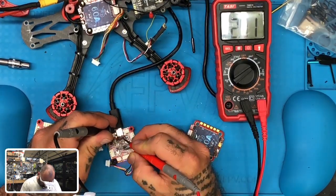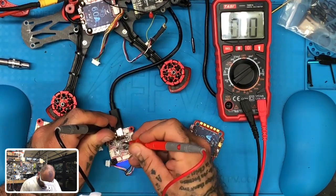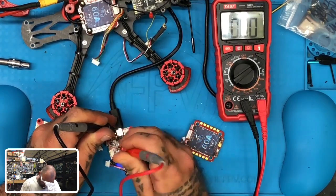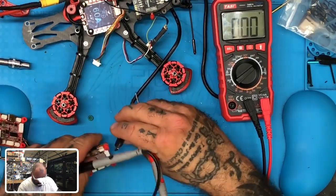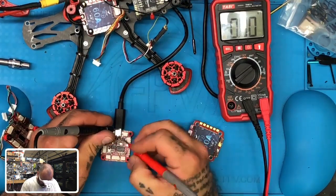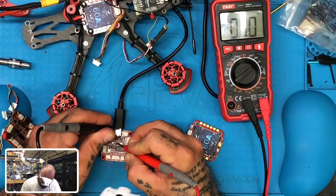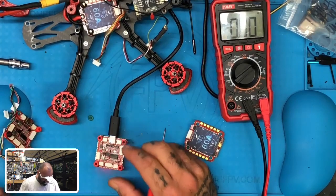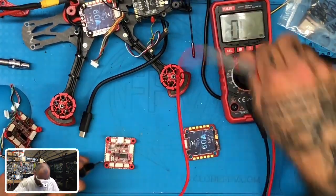So what I'm going to do is check here. Do we have 3.3? Yep. And then here, 3.3. Yep. And here we have nothing. And here we have nothing. And here we have nothing. Okay, now I'm going to plug this in. Point three, nothing, and nothing. So far, so good. Okay, now let's unplug it and see if we can check any resistance at all in here.